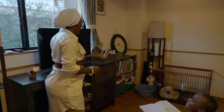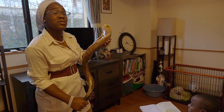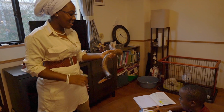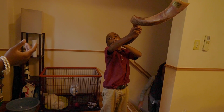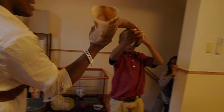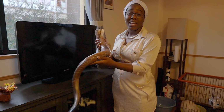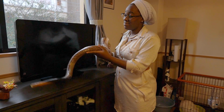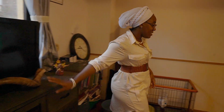Before we go downstairs, take a look at my husband's shofar he got. It's made in Israel. I'll let my son do the honors. Go ahead, show him what you're working with. All right, Israel. For those of you who don't know, this is made from a ram's horn. Pretty cool. All right, let's head downstairs.